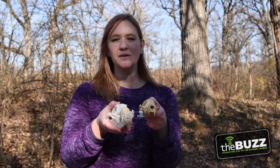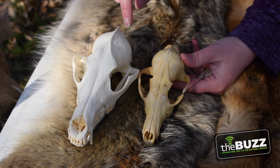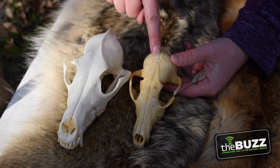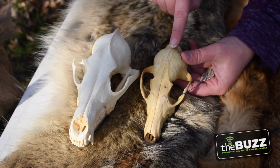Now, I have another skull that's similar. Similar teeth, similar structure, but smaller in size. This one belongs to a fox. Now, taking a closer look at the tops of the skulls, this fox has kind of a ridge that goes all the way down to the bottom, making a V. This one cuts pretty short. So this is the coyote, and this is the fox.